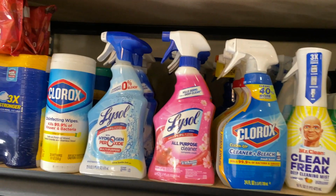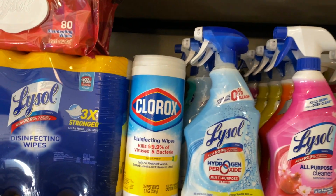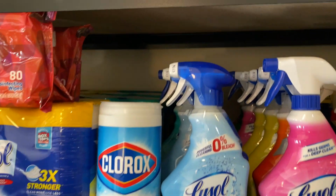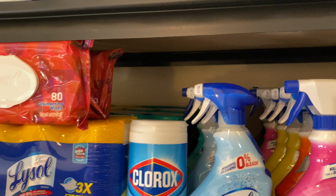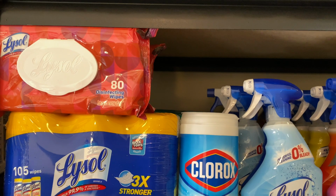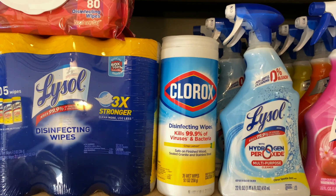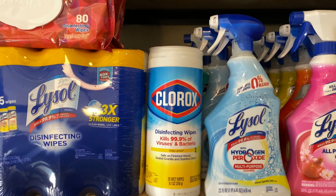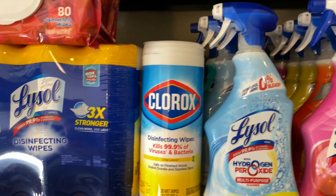And then down on this shelf, this is where I keep a lot of my cleaning products. So here I have Lysol wipes, and those go all the way back there. I have some Lysol and Clorox wipes. I have a few of these pull tab Clorox wipes here, and then just some regular ones in the tubs. I like to keep them in the shrink wrap like that, so just so that they stay good, especially with the temperature out here.